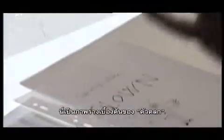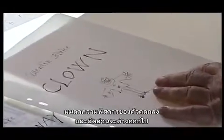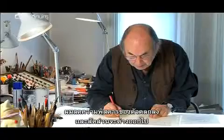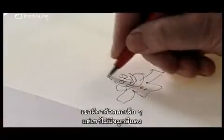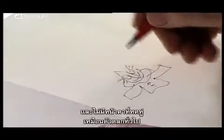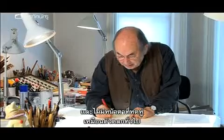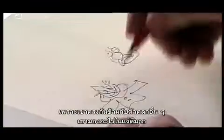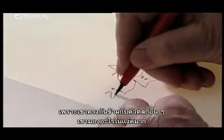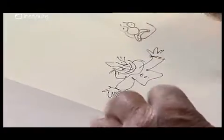This is an early rough drawing of Clown, and I made him a little bit less grotesque, and his proportions are a bit different. He's got those little clown's eyes, but he hasn't got a red nose. He hasn't got that sort of glum look that clowns tend to have, because in fact he's the opposite of that kind of clown. He's somebody who's very positive.